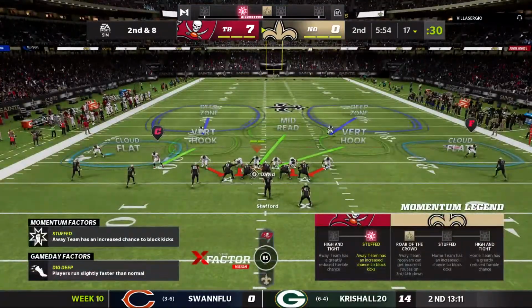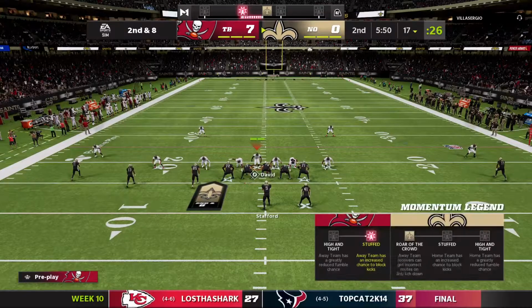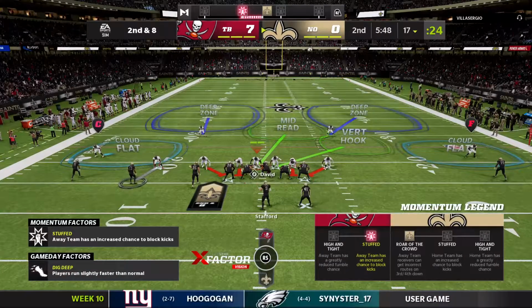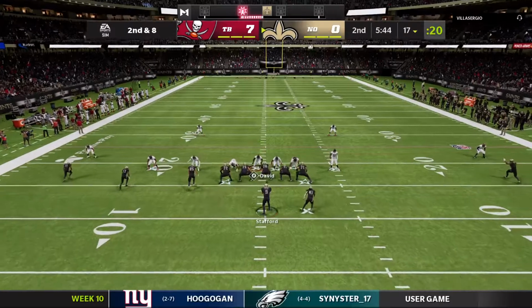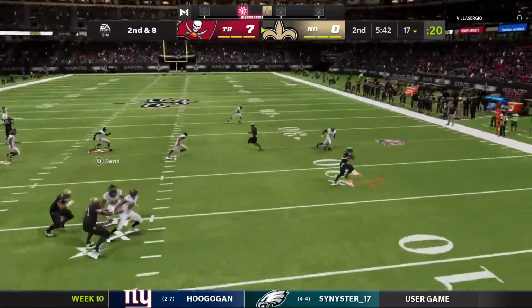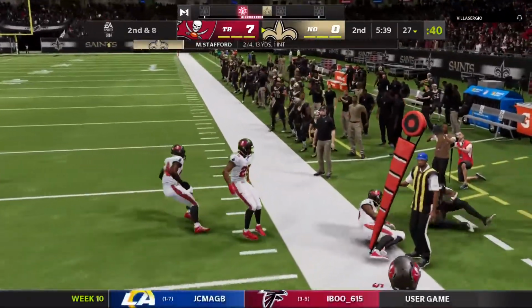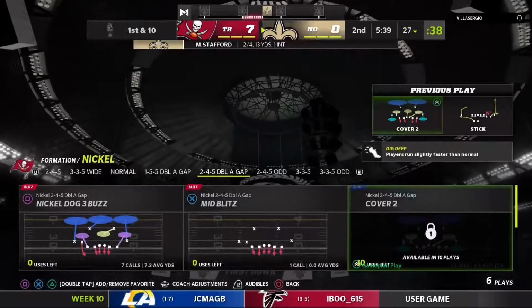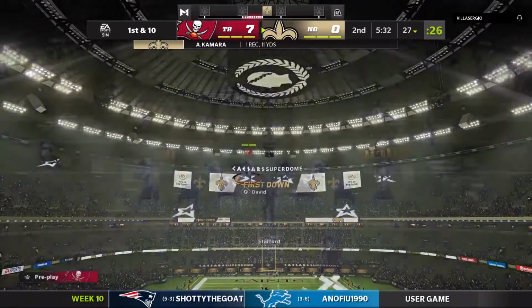The last run good for 2. Here's 2nd and 8. Stafford. They'll get this out to Kamara. And he'll take this across the 25 before going out of bounds. And a nice gain and a broken tackle along the way.